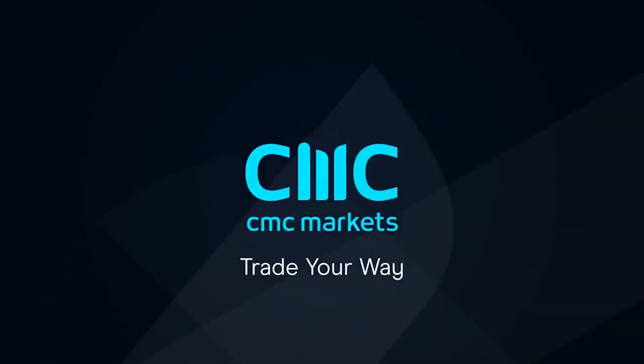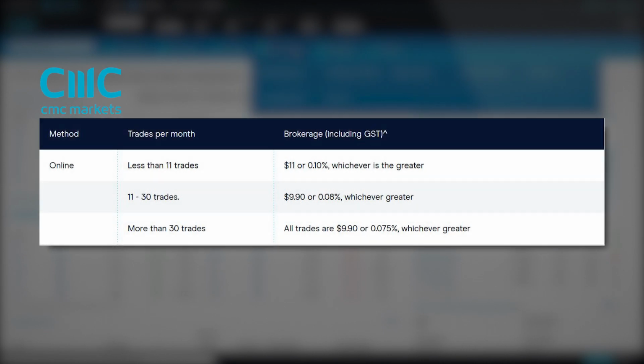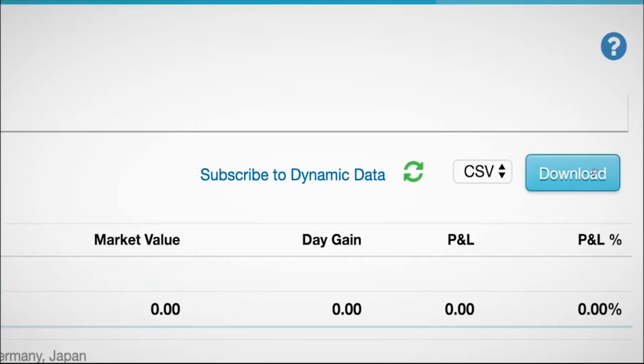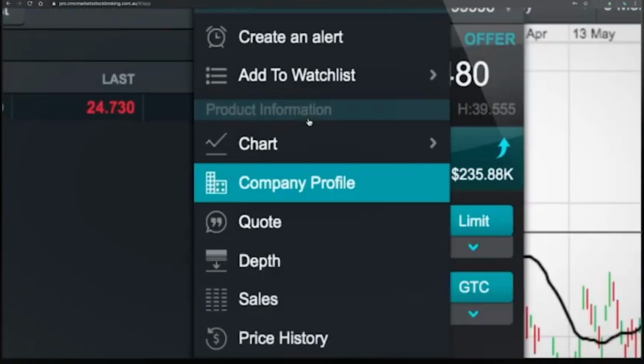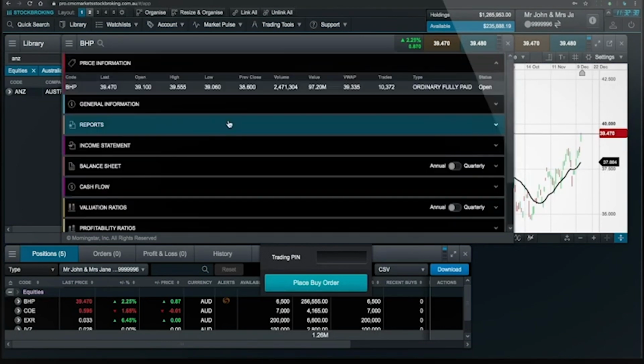CMC Markets works a little bit differently in that they reward their users for trading more. The first 10 trades every month have a fee of $11 or 0.1%, whichever is higher. But after that, it becomes $9.90 per trade or 0.075% per trade. You also get extra features like live data and research reports after you hit the higher tiers. Be aware that there is a $15 monthly inactivity fee, which starts when there are no trades on the account for a continuous 12 months.